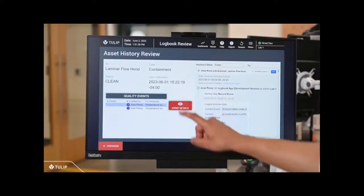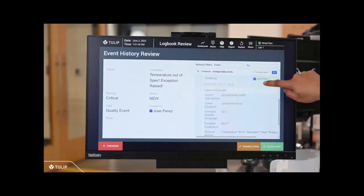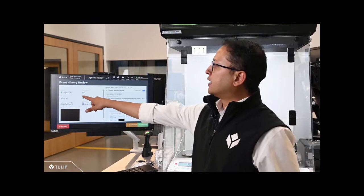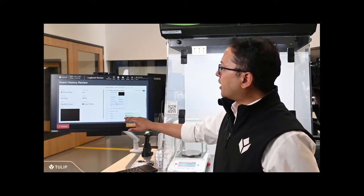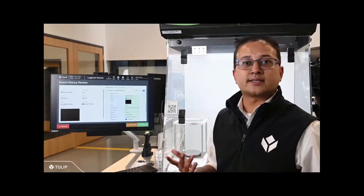I can also view quality events in detail. So I can see exactly what happened, who did what at what point in time. So I can see this exception was created by Jose Perez. The owner of this exception is Ninad, and I can also see at what point of the execution of this process this exception was raised.